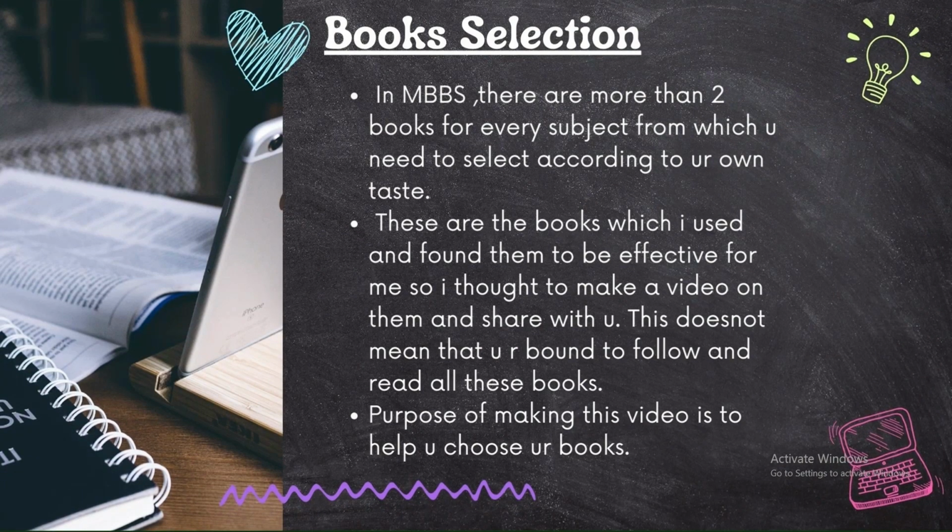So, moving on towards book selection in MBBS, as you know, there are more than two books for every subject from which you need to select according to your own taste. These are the books which I used and found them to be effective for me, so I thought to make a video on them and share with you. So, this does not mean at all that you're bound to follow and read all these books.